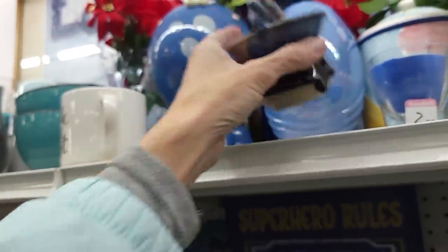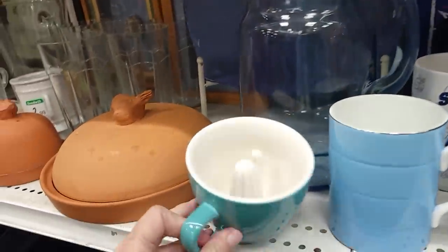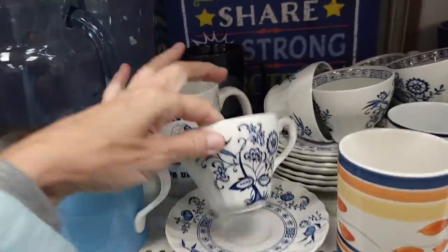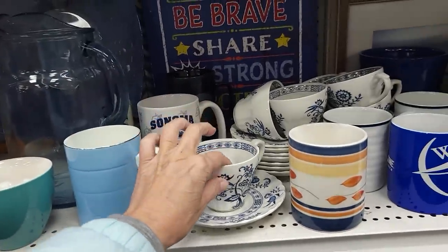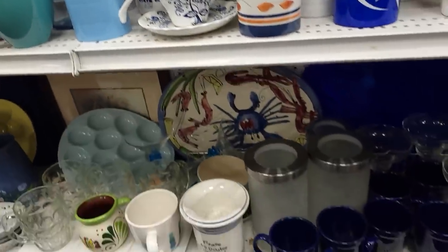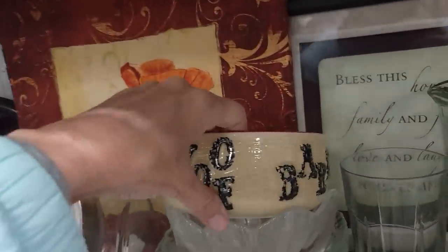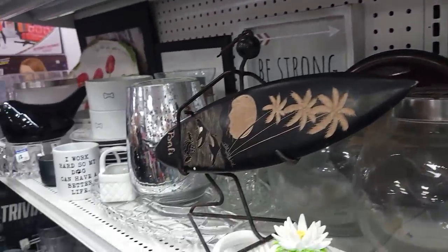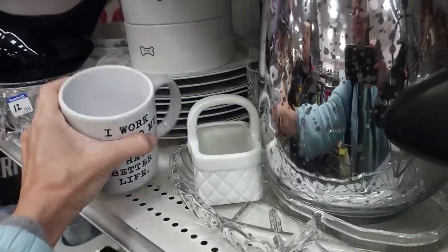Just a cute little art pottery basket. It's got a little cactus in it. This is blue onion, I do believe. Wolf bark top paw. I work hard so my dog can have a better life. That's about it.